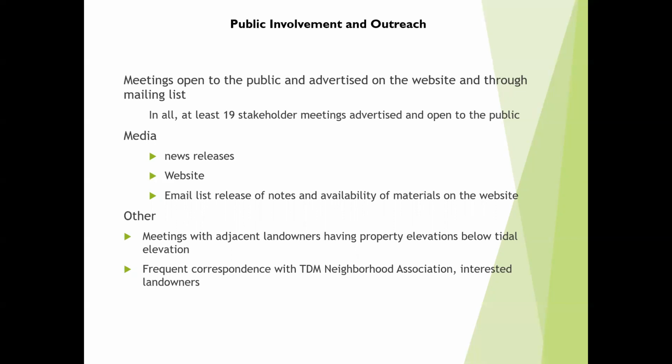We have an email mailing list, and anyone who would like to be included on that mailing list is welcome to sign in on the table in the back, or those of you who are participating via Zoom can give us your contact information that way to be sure to be copied on all email correspondence. We've also had some meetings with adjacent landowners that have property elevations that are within the tidal range, to see how they feel about the various alternatives, and then, of course, frequent correspondence with the TDM Association.